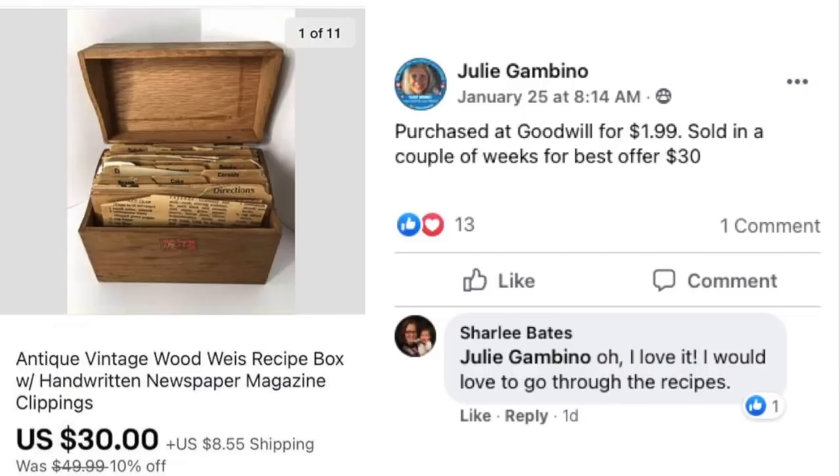All right, we have Julie Gambino again. She purchased this at Goodwill for $1.99, sold in a couple of weeks for best offer of $30. This is an antique vintage wood Weiss recipe box with handwritten newspaper and magazine clippings. So this is just a little box of history. The $30 probably wasn't even for the box, it was for what was in it.